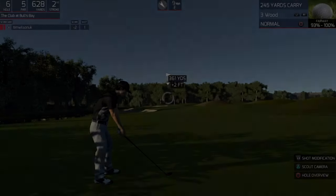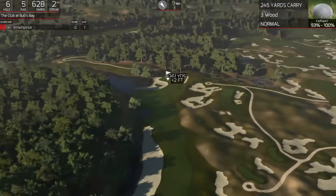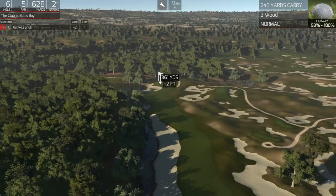It's a long par 5. I was just keen to get on it. Let's zoom all the way out. Whoops, didn't want to do that. Let's move back a bit.